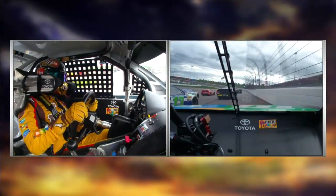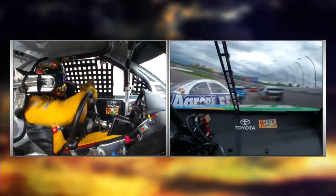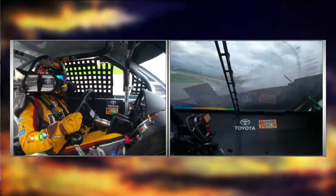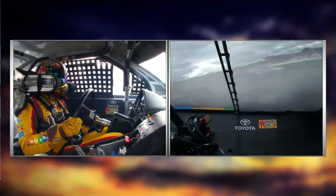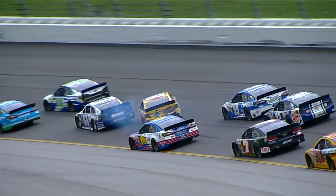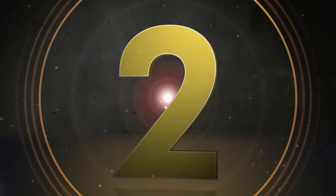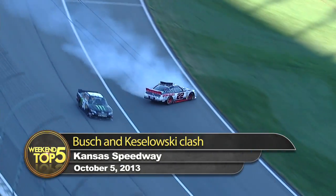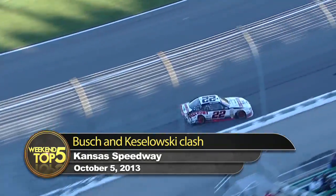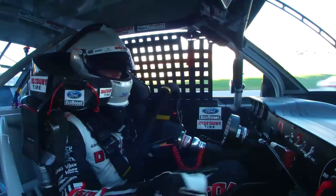And Kyle trying three wide to get to the top. Middle's covered. Three wide top. Yellow's out. I have no idea what happened on the last one. All I know is we're in Kansas, right? Run over the 18 car and get what you need. Oh, look out! Yellow's out. Brad's going to be happy about that. We'll just pass start finish here.